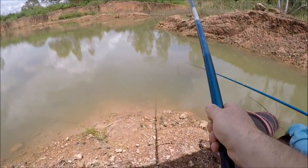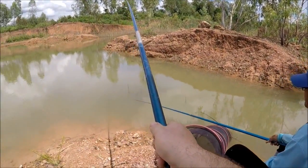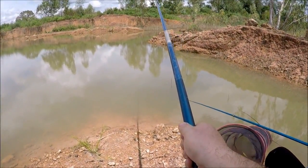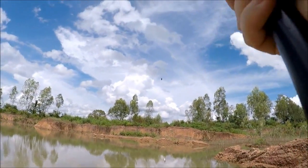Oh, look at that, everyone. Stealing my swim. Your swim, is it? That bit of water with my float in your swim. Fish on you. Is that a fish? Is that my shrimp?